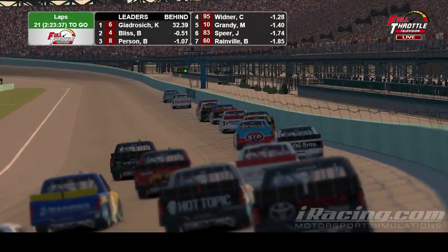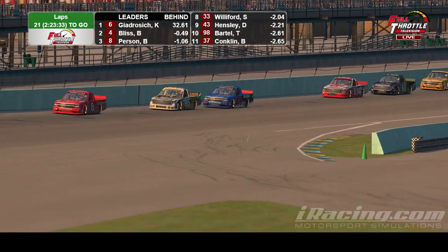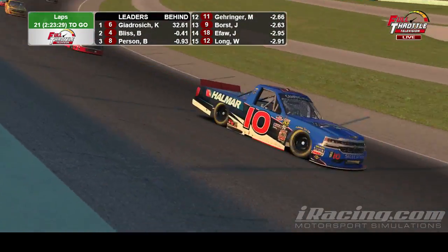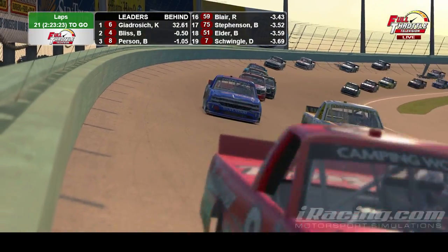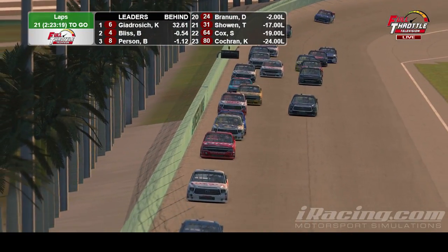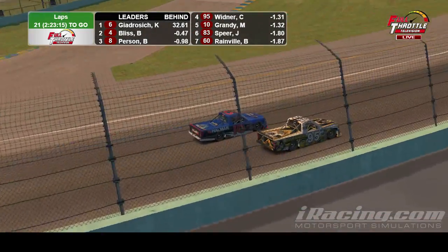Being in the 10 shoes, man, it's tough. You know, you got a fast truck, you're faster when you're running, but it's so tough to pass here. Where do you go? He's going to look to the outside of the 95. Nothing there. Now to the inside of the 95.